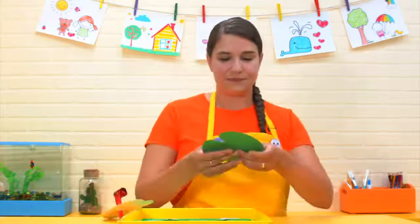I'm going to use a little bit of tape. I have some double-sided tape that I'll use to stick our frog on. And then we'll make it hop, hop, hop.